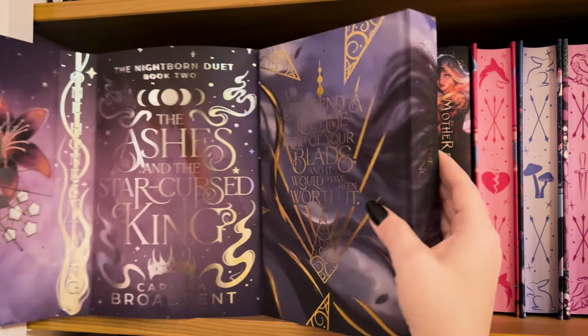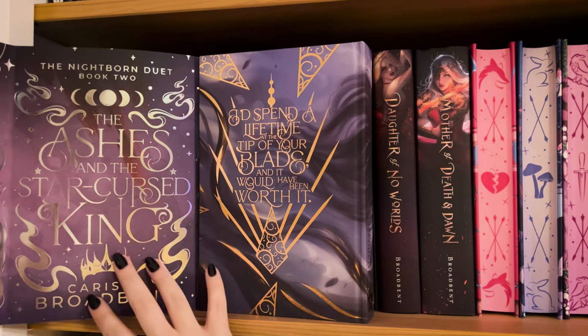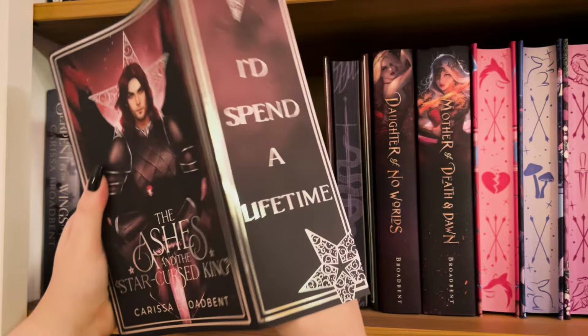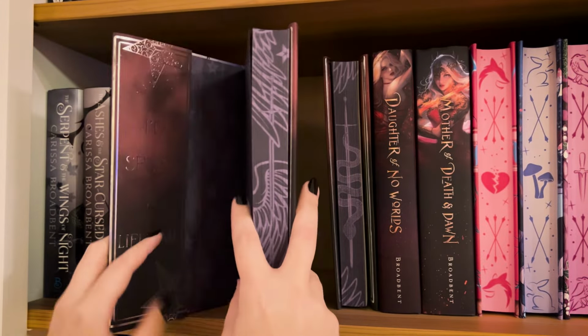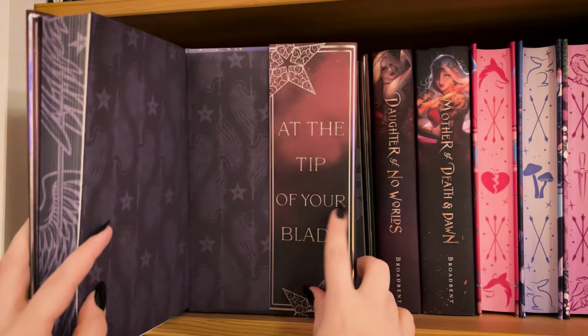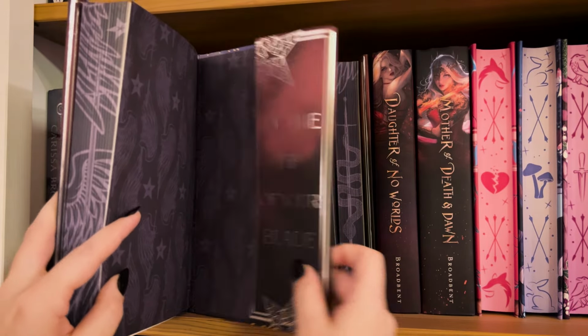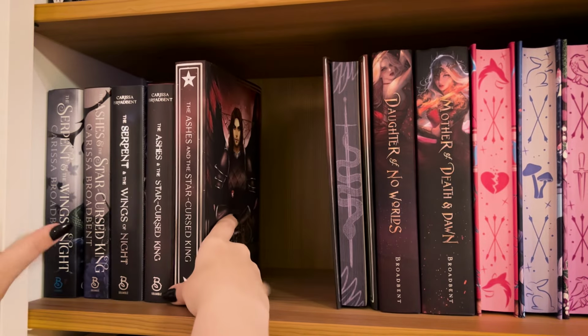So even if Rain looked kind of weird on the first book, how beautiful she looks on the second book totally makes up for it for me. But of course, since I love the dust jackets too, I keep the dust jackets on. But I'm just so grateful that I was able to get these editions for such a reasonable price, secondhand, and I am so happy to own them and have them in my collection.